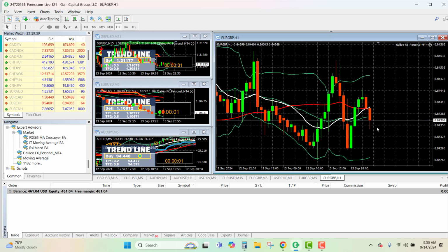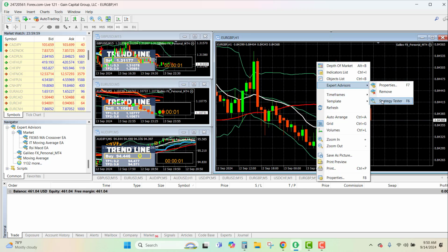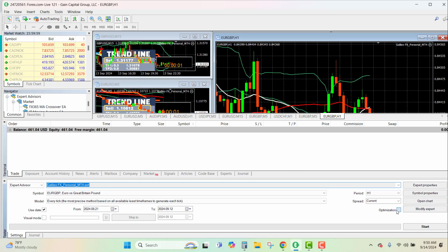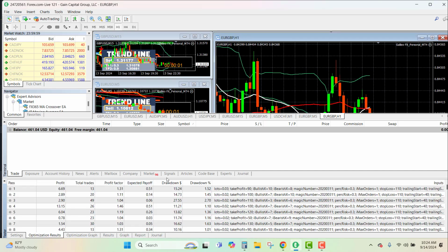Now, understanding drawdown will stop your anxiety when you can't figure out whether you should get out of the play or stay in the play. You should know the drawdown. And you learn the drawdown when you do the expert advisor, strategy tester, and you say optimization and start. And when it's done, you go over to your optimization results, and in a column of its own, it tells you what the drawdown is, or what you can expect the stock, crypto, or currency to fall.